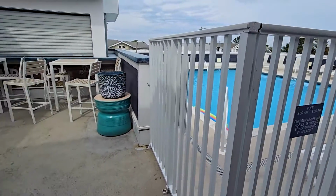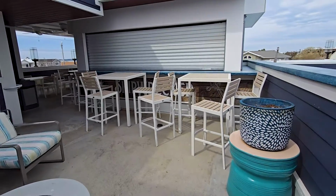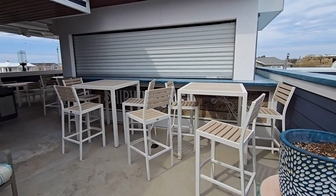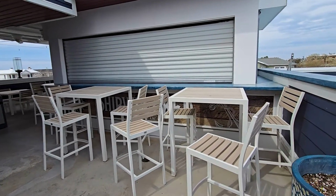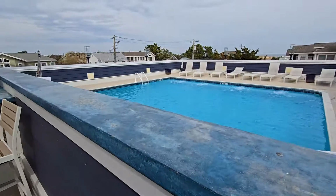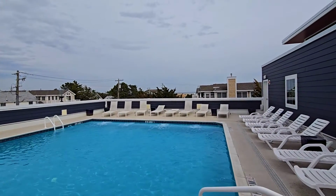Pool area is up on the second floor, so as soon as you come out, you got a gate here to the pool, and you got this nice sitting area. There's a fire pit over here. Looks like there's a bar here. Now we're all season pretty much. That's when we like to travel. The beach is all season. So this may be open different times of the year. Right now it's closed. There's a look at the pool. We'll walk in there in a second, give you an even closer look and look at the view back there too.